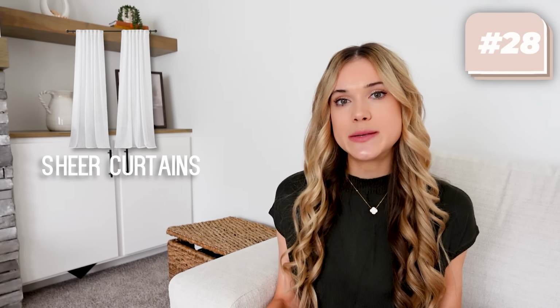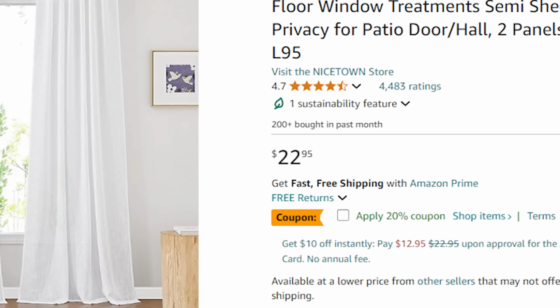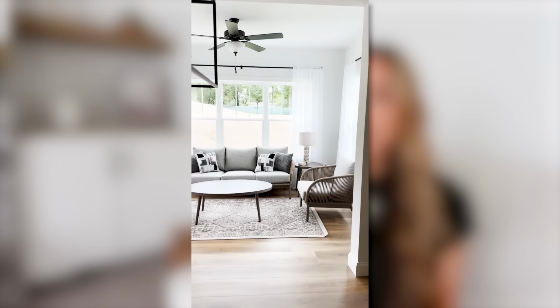So we love these sheers because they kind of stay to the sides, but they add that little bit of something without needing to get really thick curtains or blackout curtains. So this black and white combo is beautiful. And those curtain rods are great if you want to put them in your kids' bedroom or your own bedroom with a blackout curtain, because they fold around and go flush with the wall as well.